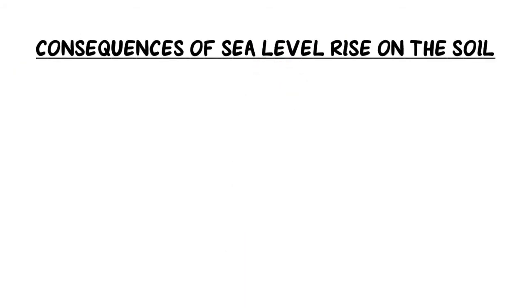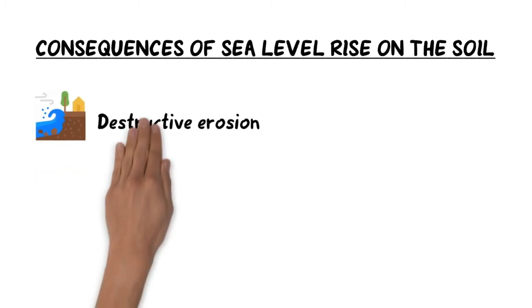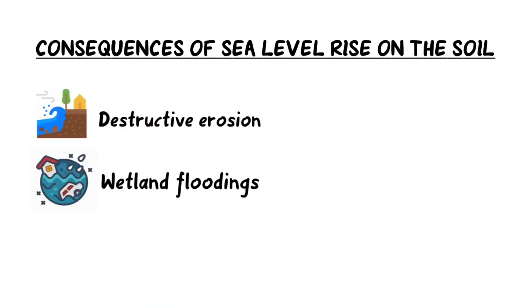Let's first consider the consequences of sea level rise on the soil. Due to sea level rising, coastal areas are becoming more threatened. Besides coastal areas, more inland areas can also feel the pressure of rising sea level. Rising sea level can cause destructive erosion, wetland flooding, and contaminate soil and groundwater with salt.